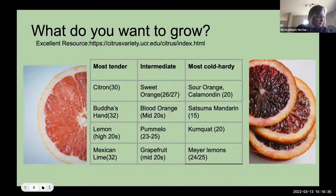So now you know how they grow and what they need in the garden. You're thinking, what do I want to grow? How do I decide? You know what you'd like to eat, but there are a lot of varieties that are not available in the stores. So you have to figure out what traits you like in citrus fruits. Here's a wonderful resource. I put it here at the top of this slide for you, but it's also on the back page of the resources section. This is from UC Riverside, of course, and they have online a wonderful resource with hundreds of cultivars and almost a full page on each variety.